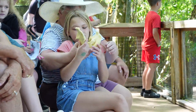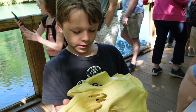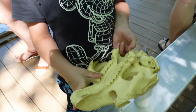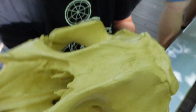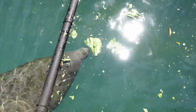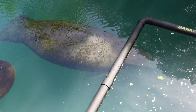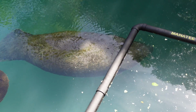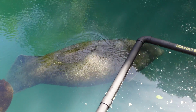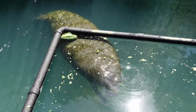They learn about where to go to eat, where to go to rest, where to go on migration. This is the skull, and it has a lot of teeth. It's very heavy. A manatee's age can be determined by the annual growth rings in its ear bones. A manatee cannot turn its head sideways, so it must turn its whole body around. Scientists don't know what cues manatees follow, but they seem to know when cold weather is coming and seek warm water areas.